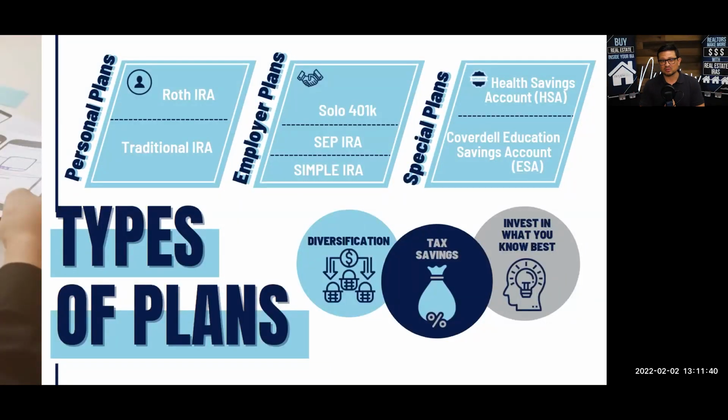Now, why would you want to invest in real estate in these types of accounts? Well, there's a lot of arguments that real estate is the largest segment of our economy. So why wouldn't you want to have some form of real estate investment in your overall portfolio?